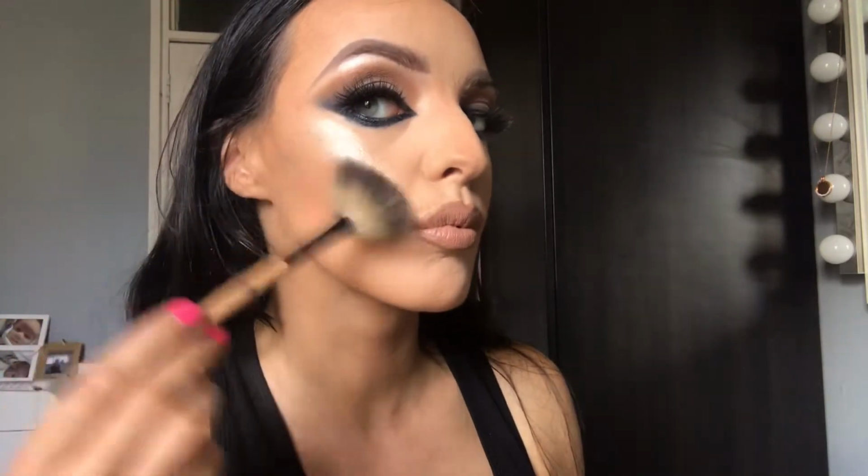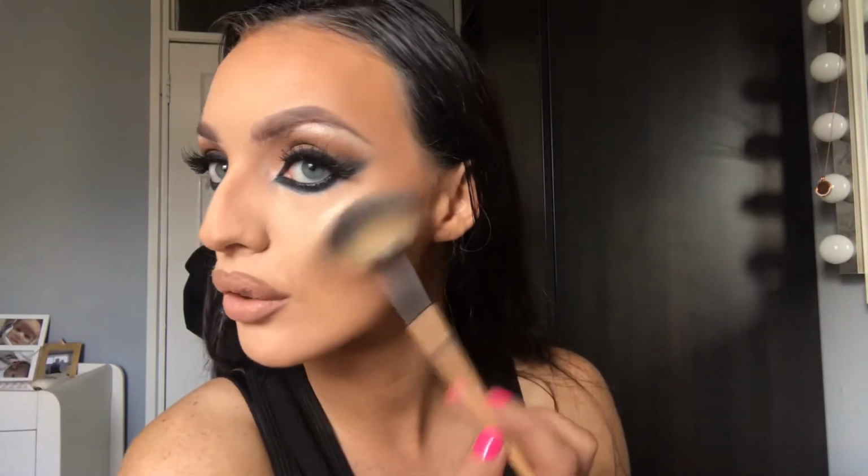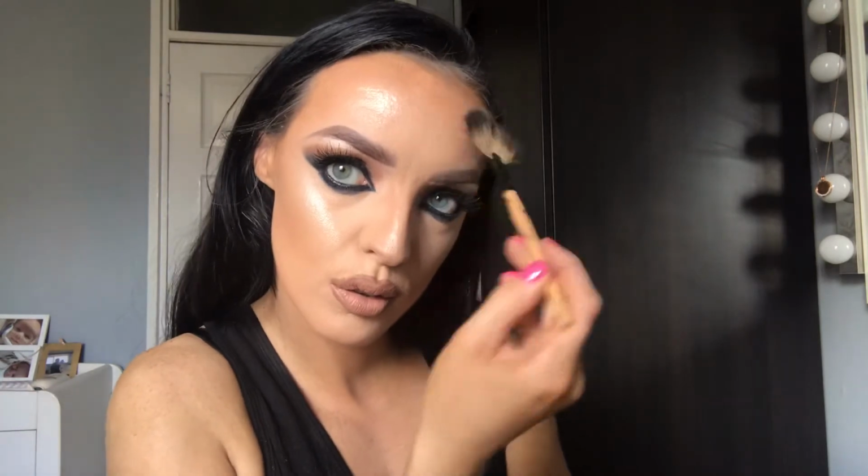We're gonna go in with some highlighter. Pick up Doll Beauty, my fave, in Diamond. Oh my god. Do you see that? So this is just a little small fan brush, perfect for highlight, especially down the nose. And then some just on the forehead. And if you want to go in with gloss or you want to leave it just matte like that, that's fine.